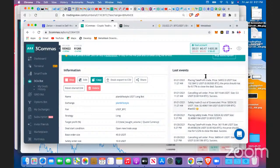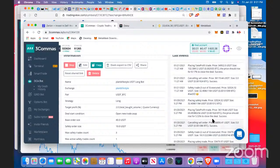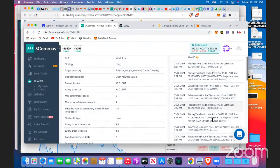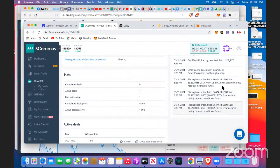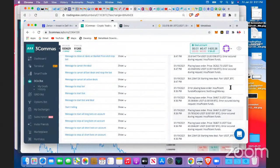It said it bought and is to take profit for me when the market price gets to $34,952. That means my bot actually bought, placing take profit. That was the old one. It canceled this, right? So why is it showing an error? At the time I entered the bot, maybe there was no sufficient fund there. But the bot is waiting for me to take profit at this rate.